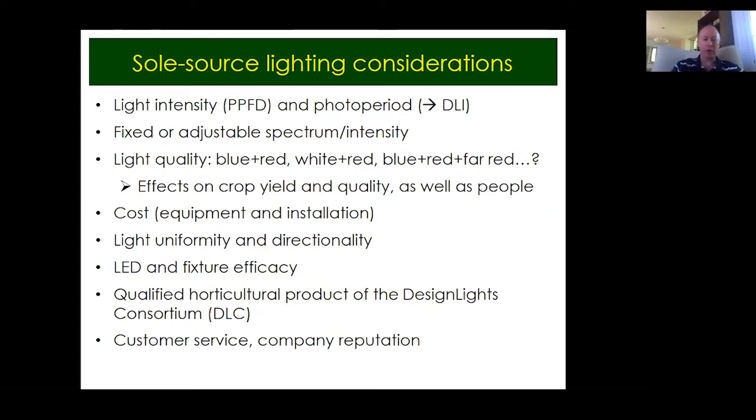Related to that, what is the light quality? Is it blue and red LEDs? Is it composed of white and red, white, blue, and blue, red, and far red? There are lots of different permutations. And what are those effects on the yield of the crop as well as the quality? And we can't forget the impact of lighting on people and our experience in an indoor farm.